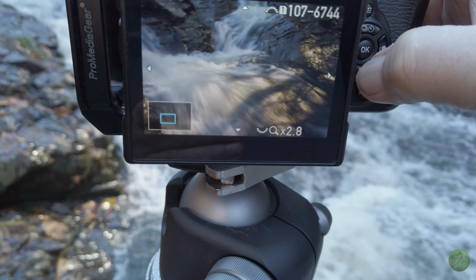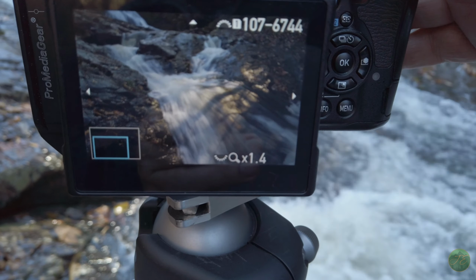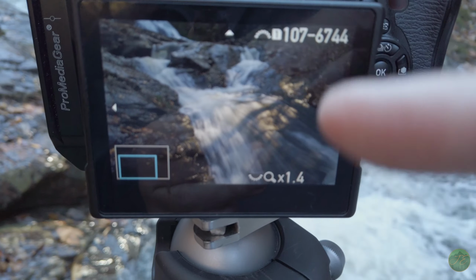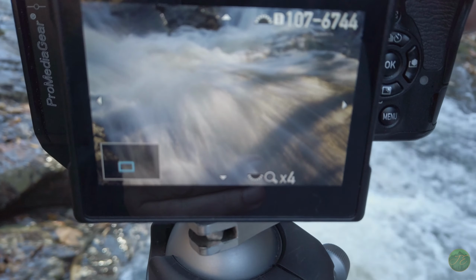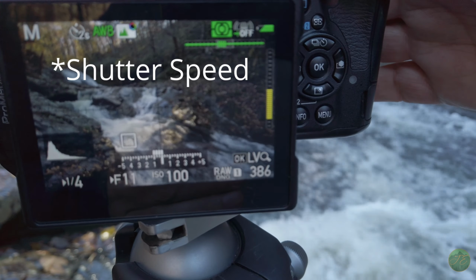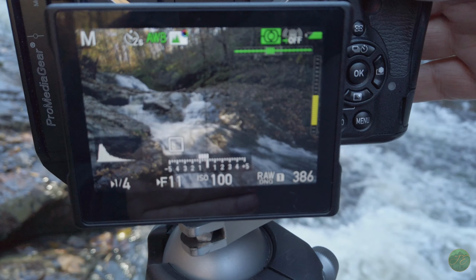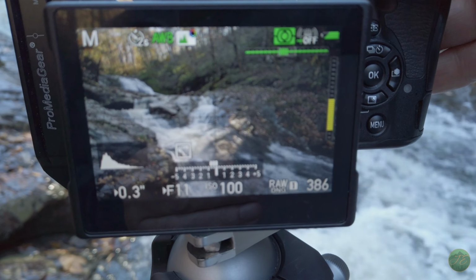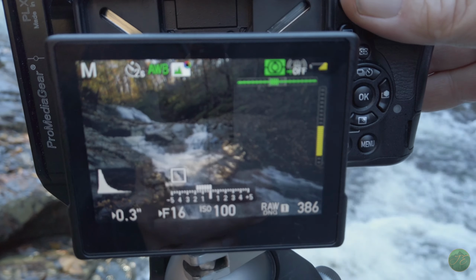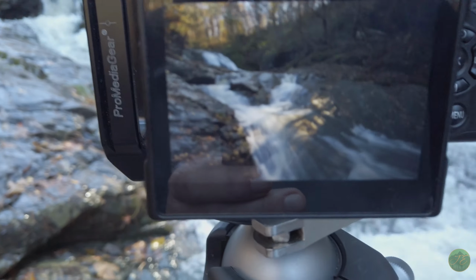I like that speed. See how that looks really, really nice. You can see the detail. That's very nice. I like that speed. All right, so I'm not going to go any faster than that. Maybe 1/3 of a second. Go up to f16 again, about right there. Good. I'm just trying to cover the range.